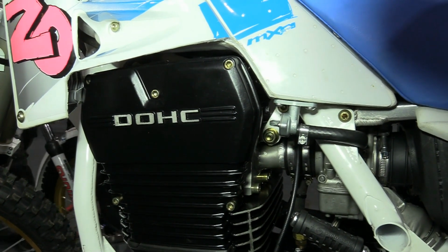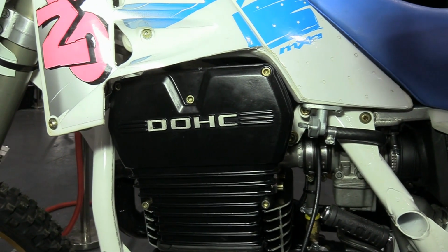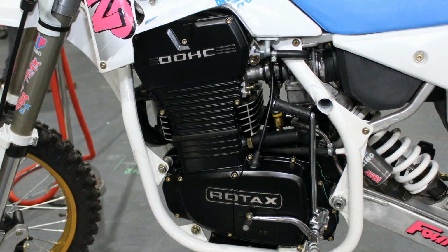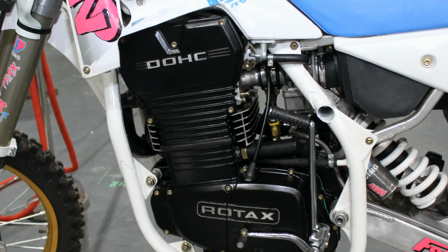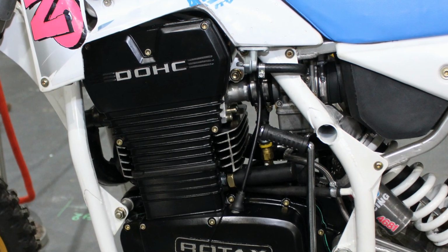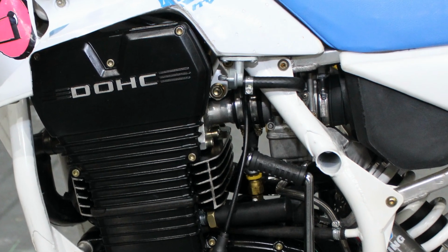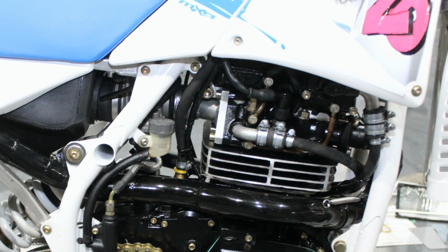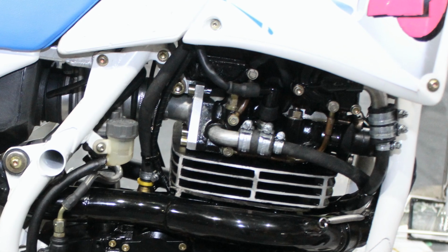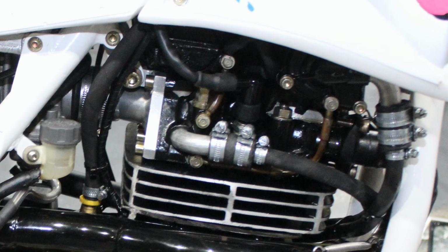And so to supply the big double overhead cam Rotax with its fuel, this engine was originally designed to be fed by a pair of twin 36mm Dellorto carburetors, or there was an option of just using a single 40mm Dellorto. So you can gather that this big beastie here was certainly going to swallow some gas during a race event, and it was because of that aforementioned twin carb setup that this engine also had a triple spark plug arrangement, just to make sure that all of that fuel was burnt completely inside the cylinder head, and all three spark plugs fired at exactly the same time. So another interesting feature on this very unique motor.